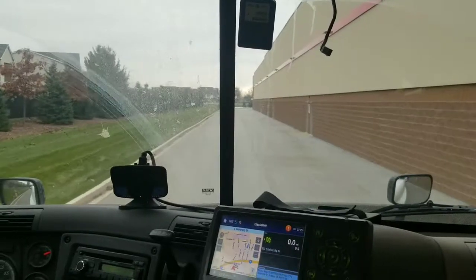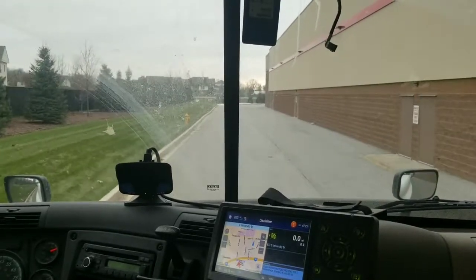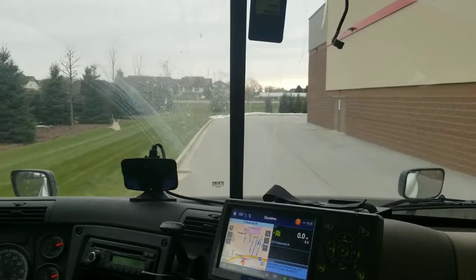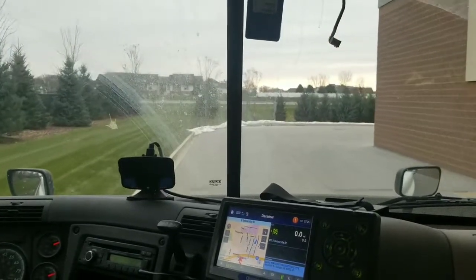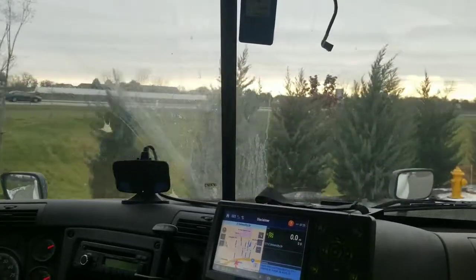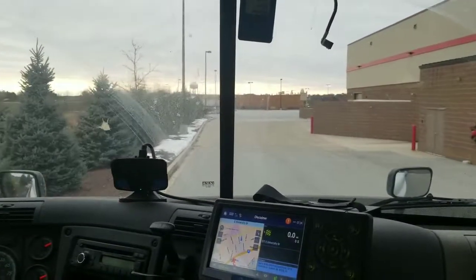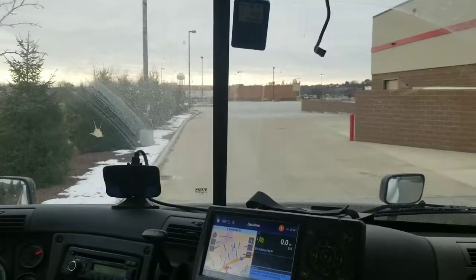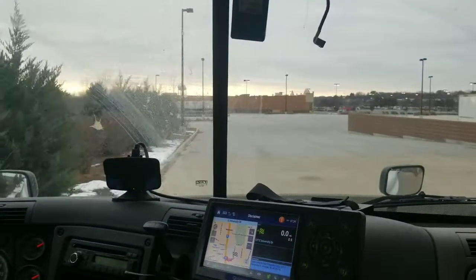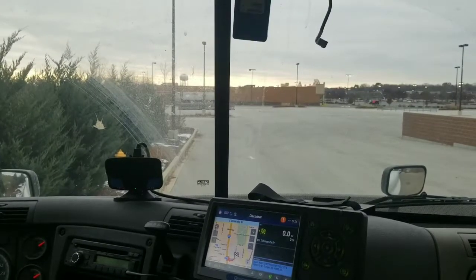Can't park behind the store because of these apartments. The reefer would annoy the heck out of those people. I like this store because there's no car parking here and I can park right here. Parking between fire hydrants. I never parked at this store before.